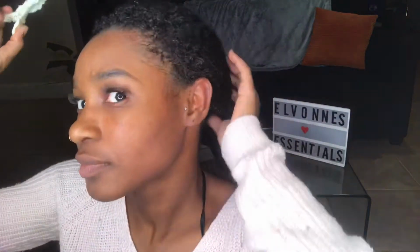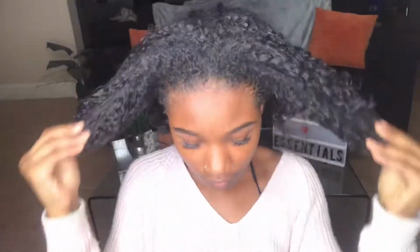And I'll be back. Alright, so I'm finally done deep conditioning. I want to say I was sitting here for about 25 minutes. Here we go. I kind of wish I could leave this in my hair as a leave-in, but I don't think it would go good underneath my gel. So I'm going to rinse this out and I'll show you the completed results.